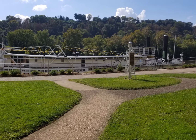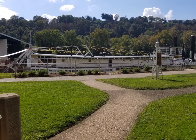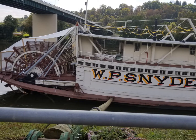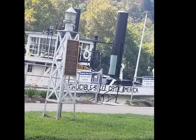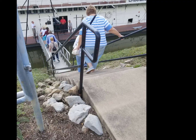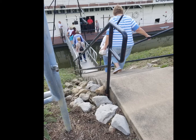The W.P. Snyder Jr. is the last intact steam-powered stern-wheeled towboat in the United States. It was built by the Carnegie Steel Company in 1918 and towed coal on the Monongahela River until 1953. It was given to the River Museum in 1955 and has been permanently moored in Marietta, Ohio. In 2009, it was in danger of sinking and was towed to Southport, Ohio to have the hull replaced.